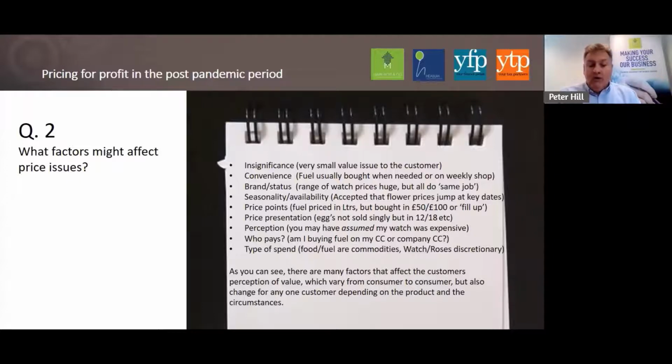Let's talk about a watch, for example. A big chunk of the price of a watch is not the component cost of the watch itself. My watch is a rather nice one. The components may be slightly more expensive than they would be for a cheaper one, but the functionality is the same. They tell the time. The components may be £10, £20, £100 out of the price of it.